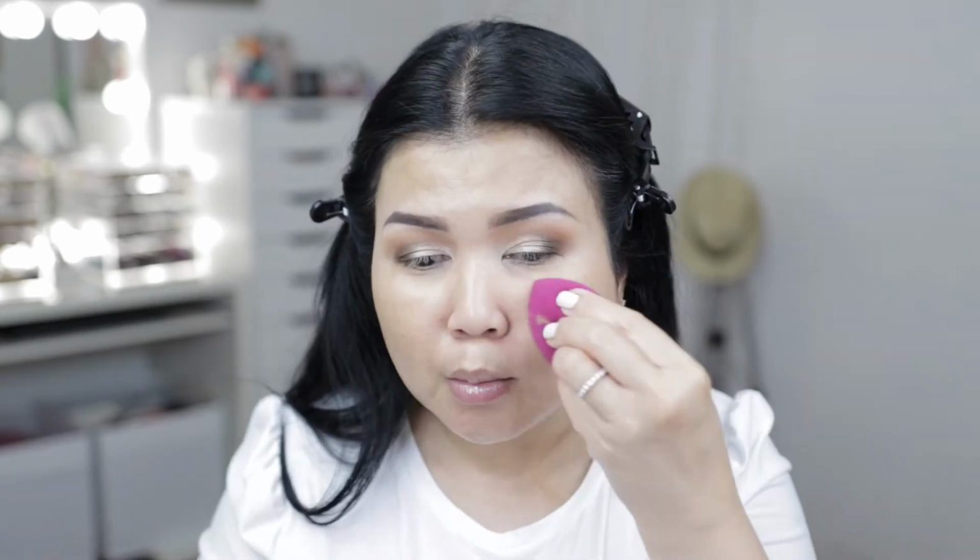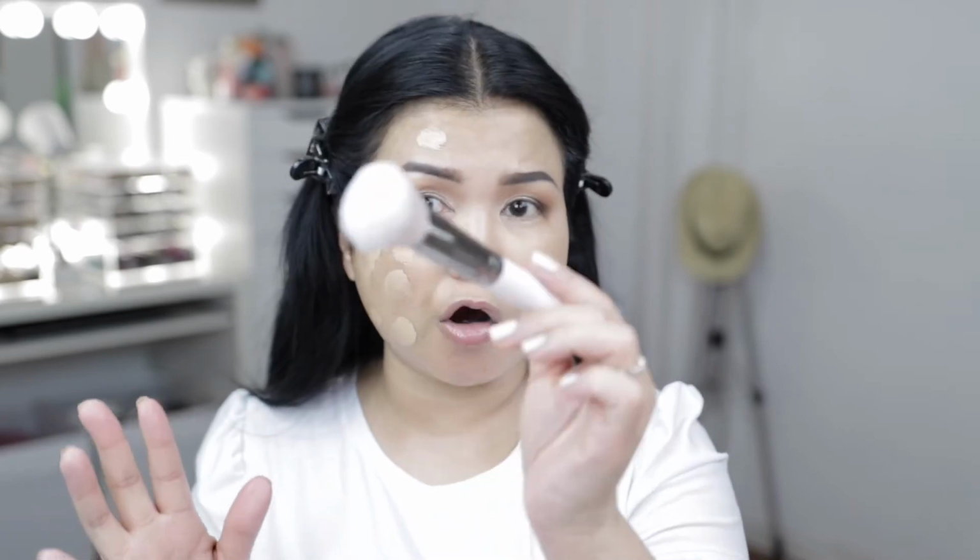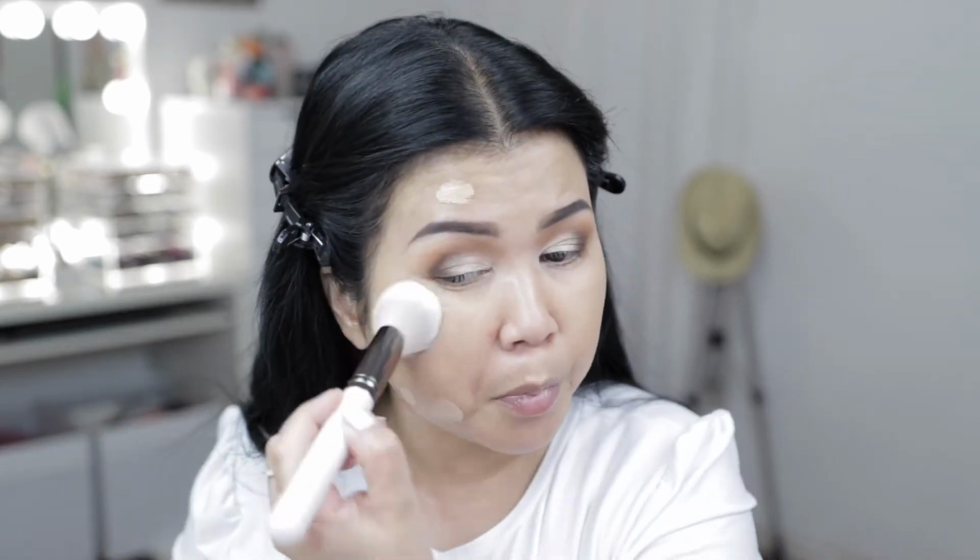So if you have dry skin, make sure to hydrate your skin. Don't forget your neck as well. So if you want, you can add more. I don't think I can finish the whole pump because this is very full coverage. A little goes a long way. Yeah, we're going to use this brush from ColourPop.